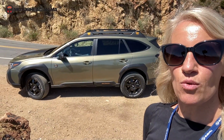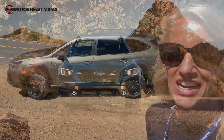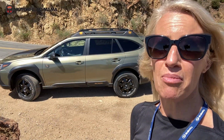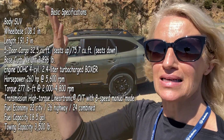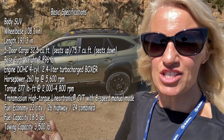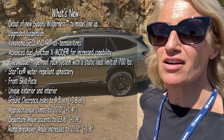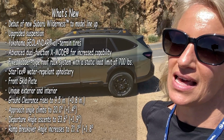So pricing on the Wilderness Outback is pretty competitive. They're at $36,995, which honestly, if you add up all the stuff you get, look at the list, it's a pretty good deal. You'd probably spend more than that in aftermarket parts, and you'd lose your warranty, so that's a bummer.